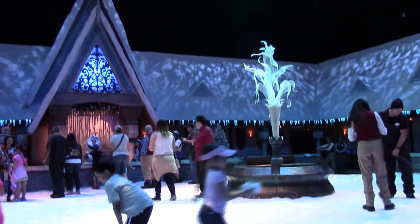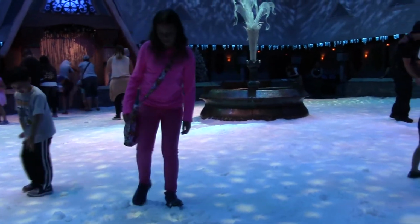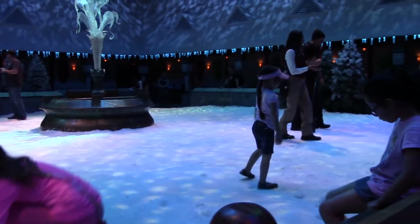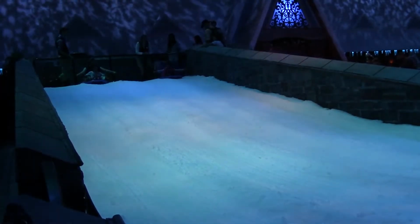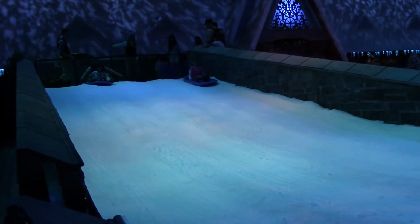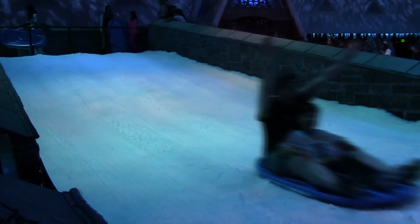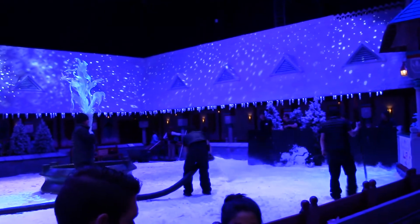And here you can see is the snow area. Unfortunately, it's more like an ice area a lot of the time, I feel like. You can see these little kids are having kind of a hard time. If you see the workers in the back, they're trying to lift up what should be snow, but it turns to ice. They have people working all day to try and keep that stuff from being compacted. But they also have this, and here you go, they've got some workers adding some more snow.